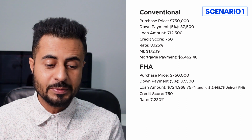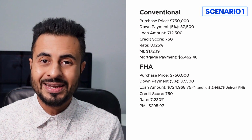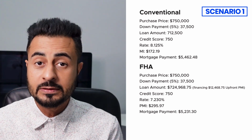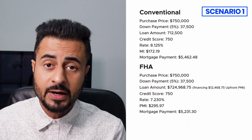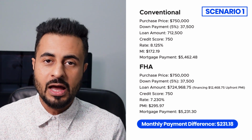Your rate is going to be 7.230. PMI is going to be $295.97. Your monthly mortgage payment on this one is going to be $5,231.30. Now, if you compare both of the mortgage payments side by side, the conventional and FHA, you can see here that there are savings of $231.18 if you were to use the FHA loan.